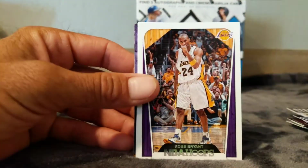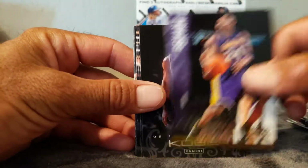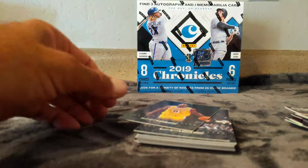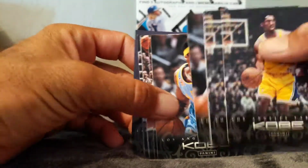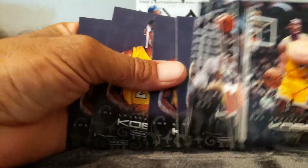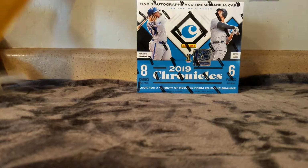Got some more Hoops. I think I paid like $26, I can't remember exactly. Those are stuck together. Come on, man. There we go. Another Kobe. This must be from that little Panini series that they put out. There's a bunch of these little Kobes. Anyways, I'll have to sleeve those up and put all those away. I got a little rip to do today with you guys, quick one.